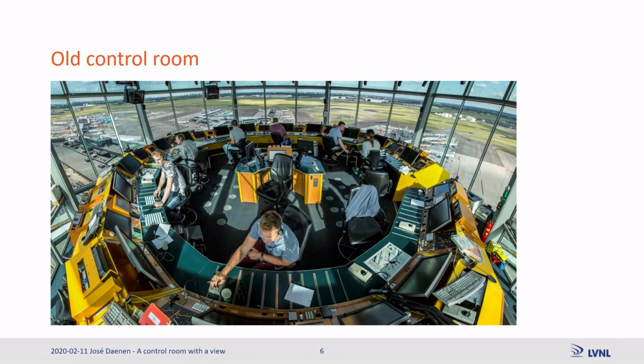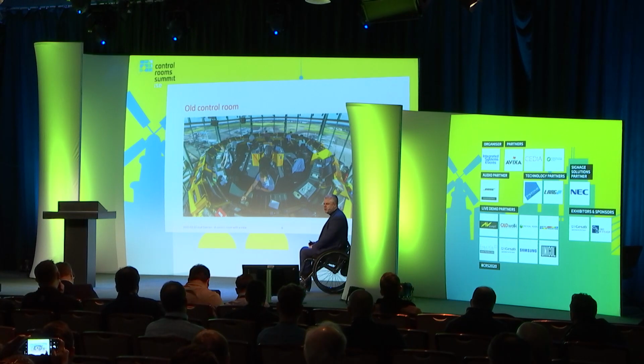So the change was we need more space, and the change was we would move from paper to electronic flight strips. So this is a picture of the old control room. You could see 8 working positions. Of course, originating from the early 90s, so equipment was also from that era, producing a lot of heat, of course, due to the fact it was older computers.